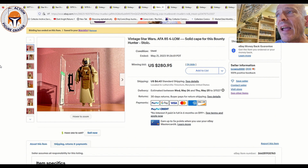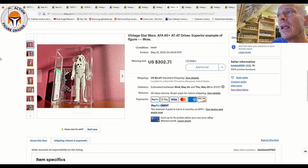Next up was an AFA 85 Forlom. It's tougher to find this one in a high grade because of the cape. That robe that he has tends to discolor or get tears in the back by the neck area. This one sold for $281. That's the highest price I've seen for one of those in a while. I've seen as low as $225-ish for an AFA 85 Hong Kong Forlom. But that one did, again, sell for $281, and as is usual for this particular seller, they do tend to get higher prices for their figures.